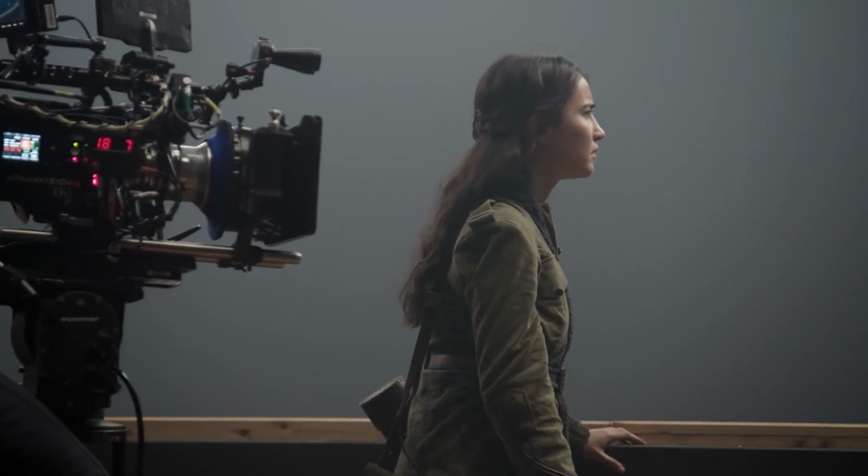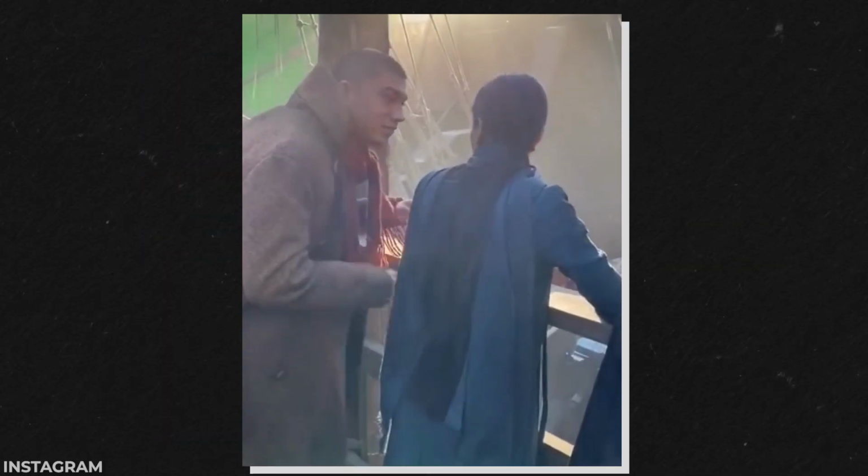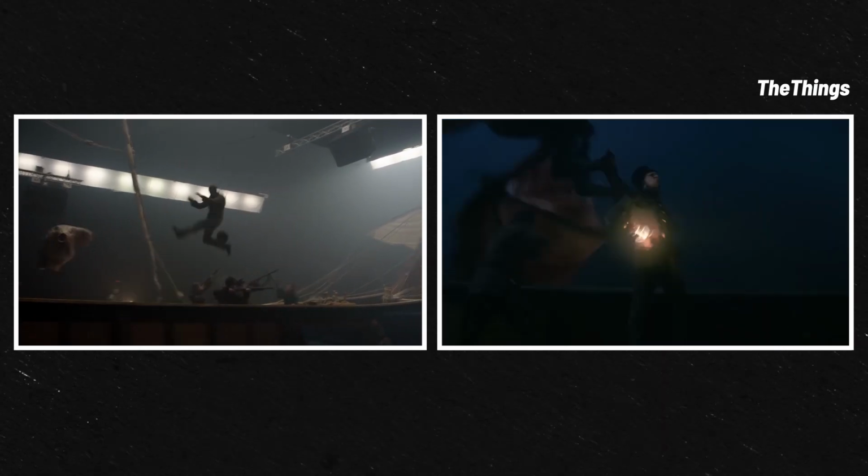But the boat they rode on through the fold is pretty cool, and that's because during filming they used an actual boat. You can see in these behind-the-scenes videos and photos how detailed the show's crew were able to make this huge prop. However, that was the only real thing about these scenes. The fold itself was added in later using visual effects, and the same goes for the attacking Volcra.